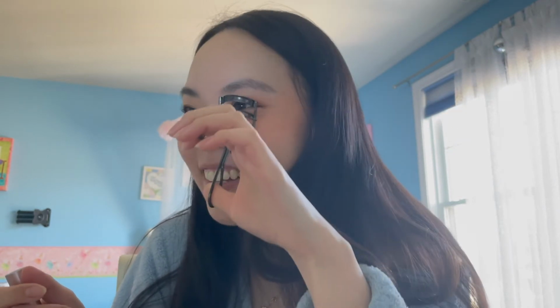This only took me 5 minutes, even though it actually didn't look it. What do you guys think of the whole cottagecore aesthetic? I think it's really, really cute. It isn't exactly the same as my day-to-day style, but it's kind of close. It's still girly.